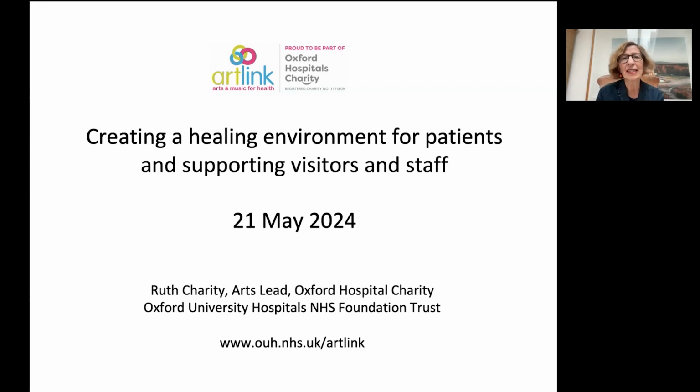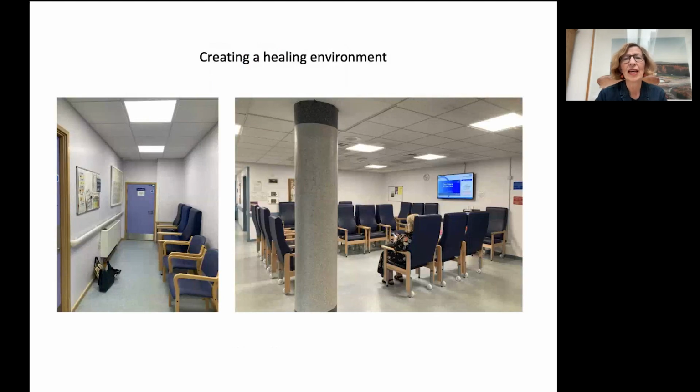So I'm going to focus my 10 minutes on the environment, because I know others are talking more about engagement for patients, visitors and staff, and really just focus on creating a healing environment within hospitals. Often hospital spaces are rather cold clinical spaces. People are coming into hospital often very stressed, very anxious, and really I think the visual arts have a really key role in changing the mood and feel of hospitals and supporting not only patients but their friends and family and staff who work there.